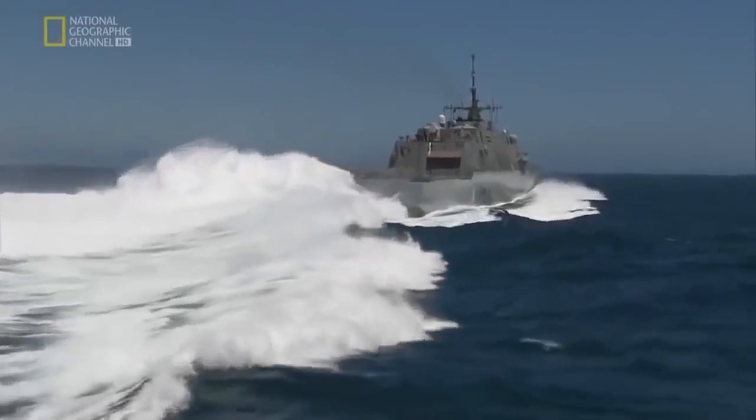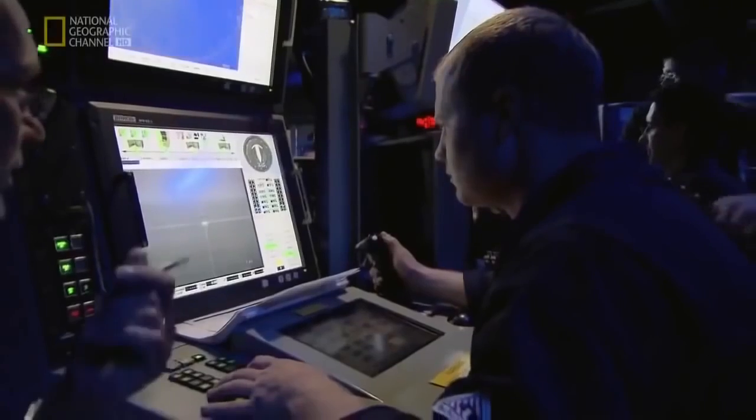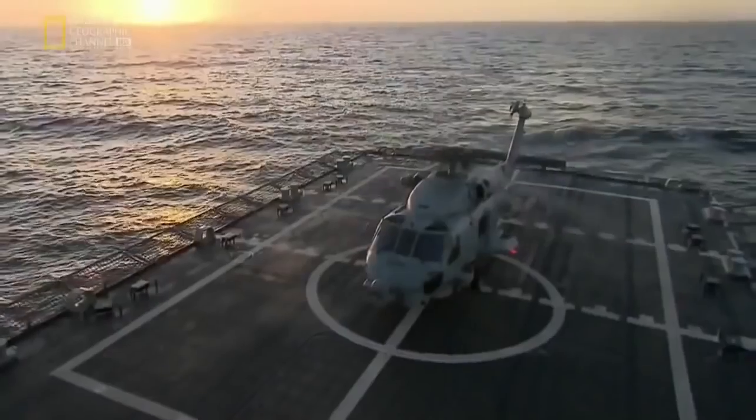I'm very proud of what these ships and the sailors that man them have been able to achieve. I'm very proud of the defense contractors and government civilian employees that have taken us through all of these various stages of testing. And I look forward to great things from these ships as they enter the fleet in numbers.